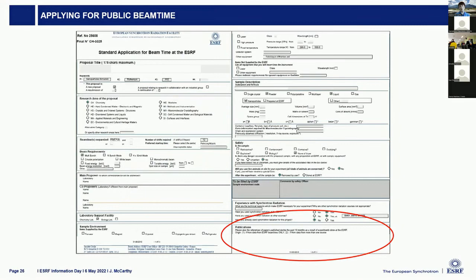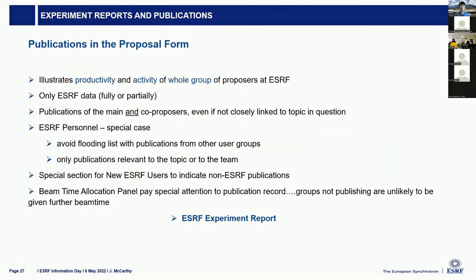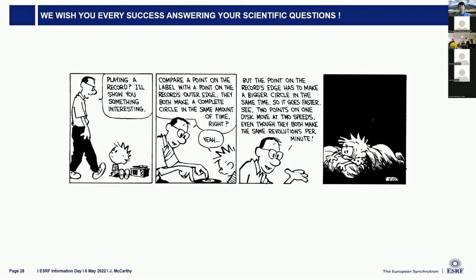On the proposal form, as I just mentioned, we do ask for the ESRF publications, and the reviewers do look at that. Those you can only put on the form if they're in our library database. So it's really important to notify the library and upload your publication information into our library database. I think that's enough to say that they pay attention to it. If the publication isn't there, they also look for the experiment report. So both of those things are really important. And that's it. It's a very brief overview.